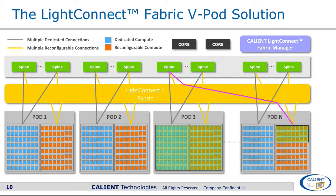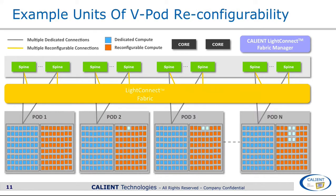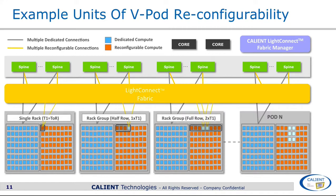This is the vPod concept. As compute demand grows within a pod, it can be reconfigured to borrow resources from other pods. Depending on the granularity of the LightConnect fabric, it can borrow individual racks, groups of racks, a row of racks, or multiple rows of racks by connecting them through the LightConnect fabric.